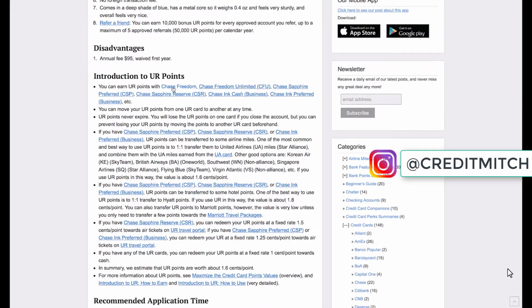And here it talks about the introduction to UR points. As we're scrolling down, you see it talks about you can earn UR points with Chase Freedom, you can earn it with Chase Freedom Unlimited, the Sapphire Preferred, even some of the business cards. So if you own a business, apply for Chase Ink Cash or Ink Preferred, and you can earn UR points that way too.